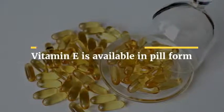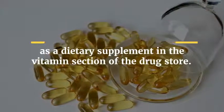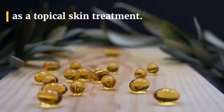Vitamin E is available in pill form, as a dietary supplement in the vitamin section of the drugstore. You can use the vitamin E gel from the supplement capsules as a topical skin treatment.